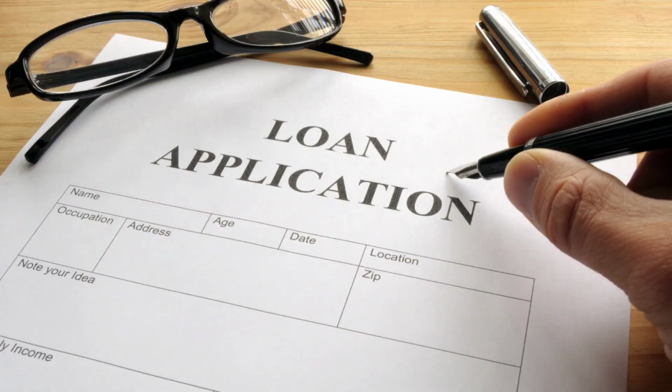In addition, most lenders are going to want to see a copy of your driver's license as well. And that's going to put us into the third step. Now, as I mentioned earlier, you can do the third step first or after the fact, but the third step is going to be filling out the loan application.